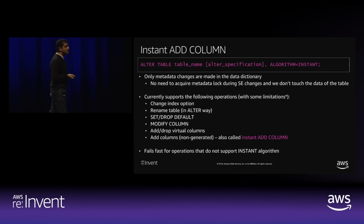And the nifty thing about this is that if, for whatever reason, you can't actually execute a DDL using the instant algorithm, it fails fast and it fails explicitly, right? So you're aware of it. Very, very cool feature. A lot of customers want this, and it's now built into MySQL.